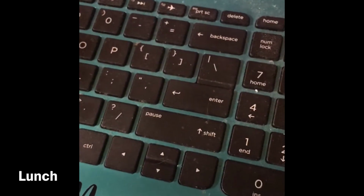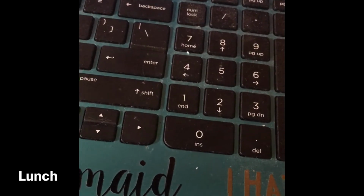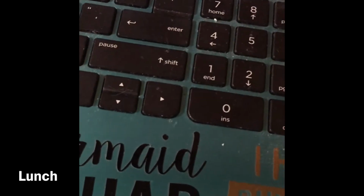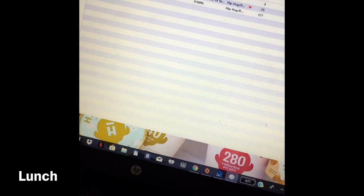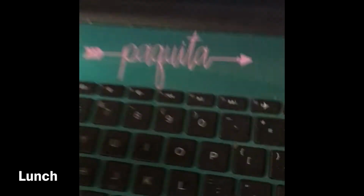I have one more meal left to go. And then that will be it for the first day of my green smoothie cleanse. I'm trying to get this stuff off the computer. I'm gonna exit out. I don't know why this computer acts up, but yeah.